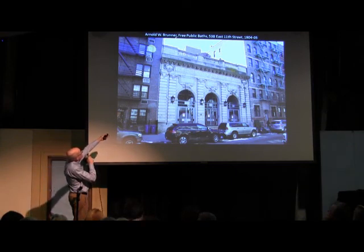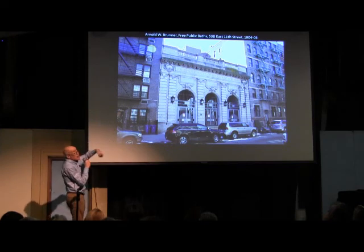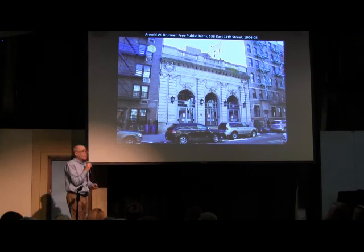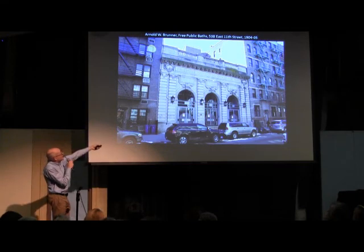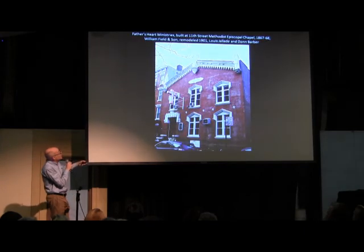But there is the free public bath on 11th Street, designed by the great Arnold W. Brunner, the architect of Congregation Sherith Israel on Central Park West and 70th Street. And here you have the cabochons and scroll frames, the rustication, the balustrade. It's really a very beautiful building. And right across the street from it is an old church.